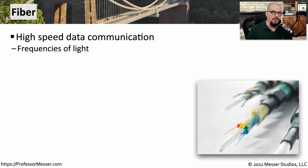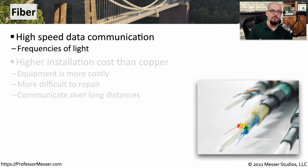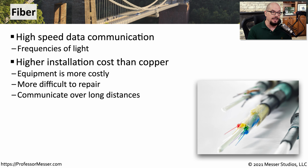One of the fastest ways to communicate over our networks is not to use copper at all, but instead to use light. This is fiber optic connectivity, and it provides some of the highest speed networks that we use. This higher speed, though, comes at a cost. Fiber networks are generally more expensive to implement than copper-based networks, and certainly more difficult to repair. You have to have specialized equipment and personnel to be able to repair breaks on a fiber optic network. But this does allow you to send a lot of data over a very long distance, making it perfect for those wide area networks.